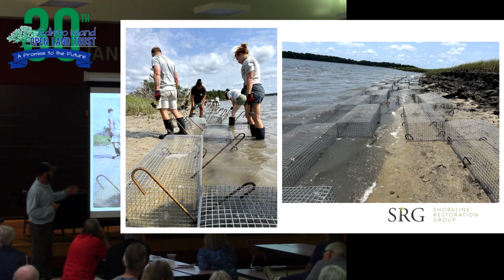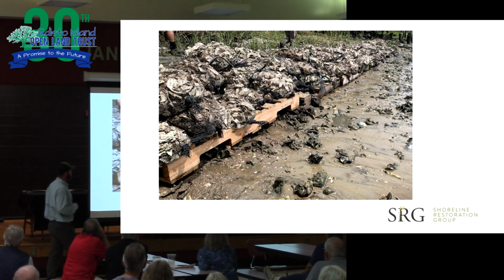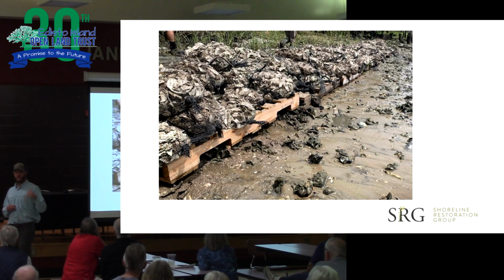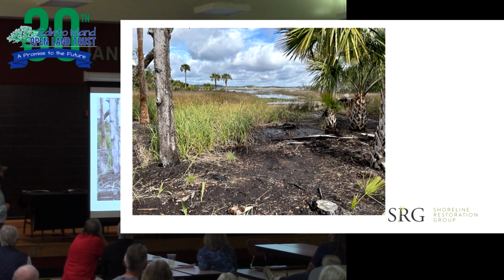We do the modified wire reefs, and we also do the bag shell type reefs that DNR does. These are quite a bit more expensive because shell is really hard to find. But we do put these in, and it really depends on the type of substrate and the energy of the water. If you have a lot of boat traffic, or really high tides, there's a couple different parameters we look at and decide what type of reef we need to put on the property. So we do that on saltwater properties.